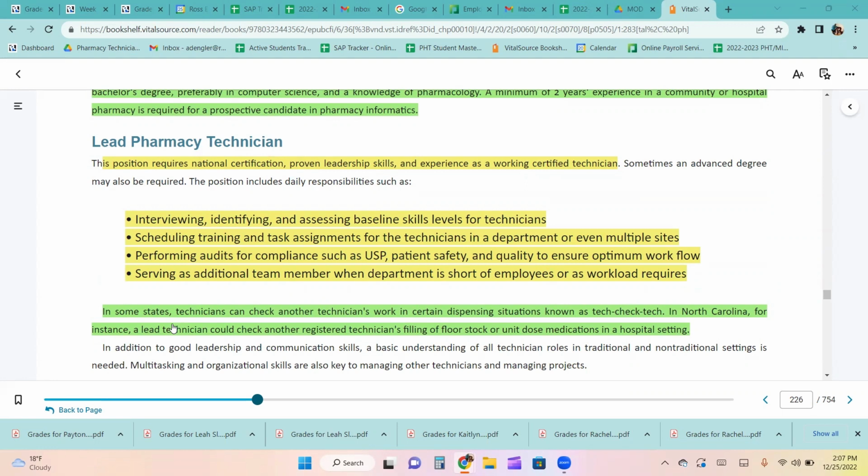In some states, technicians can check another technician's work in certain dispensing situations, and we call this tech check tech. In North Carolina, for instance, a lead technician could check another registered technician's filling of floor stock or unit dose medications in a hospital setting.